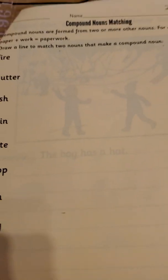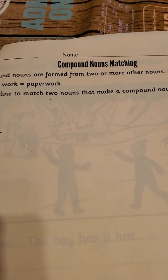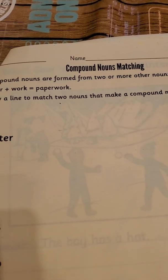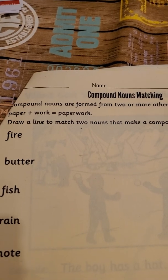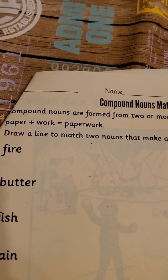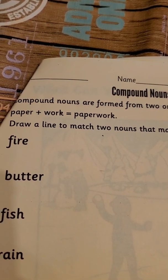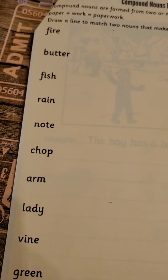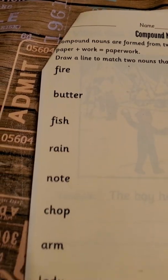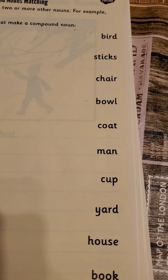Okay. Moving on to our literacy then today, and we are returning to compound words, which we looked at earlier in the week. Let's remind ourselves what compound words are. Compound words are formed from 2 or more words joined together. Now these are called compound nouns. That just means they're things. People, places, or things. And we're going to join a word from this column to this column to make a brand new word.